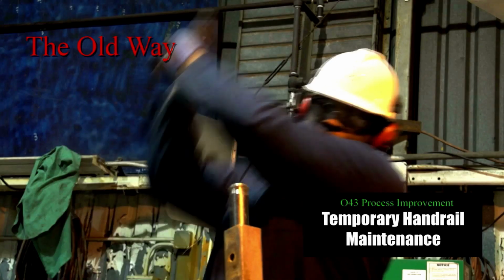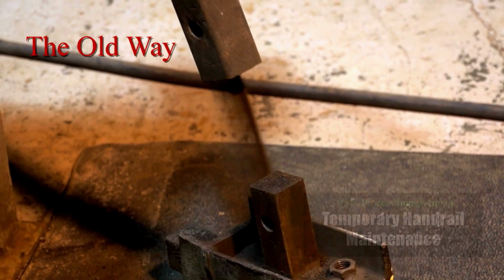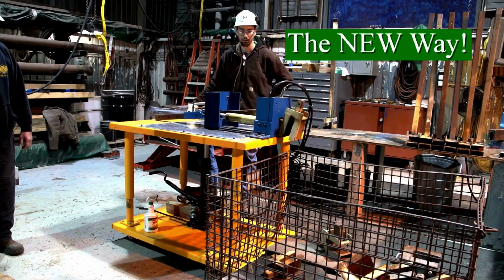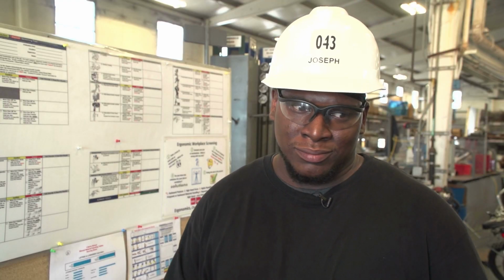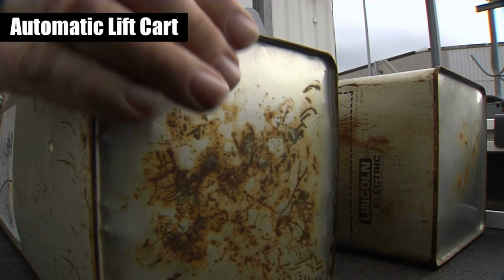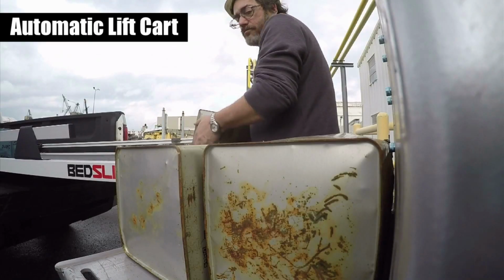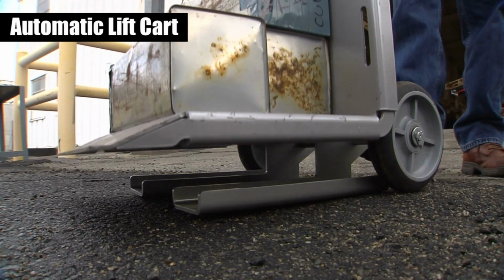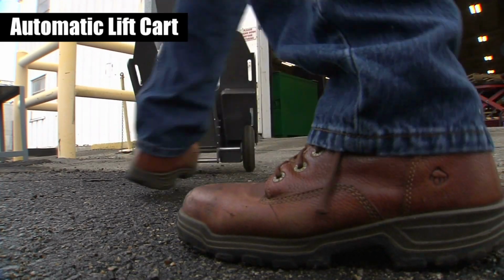I've only been here about 5 years, so I've seen the old way for like 1 year, then I've seen the new way. It's like, wow. I don't feel sore lifting up heavy welder lines that weigh about 120 pounds anymore. I just press a button, simple as that. We have the motor cart, so we don't have to actually lift it and hurt our backs or knees, stuff like that. So it's very beneficial to see all these things and see all departments see this, and they could go for themselves, see, okay, what we need to change. But 043 is setting the blueprint.